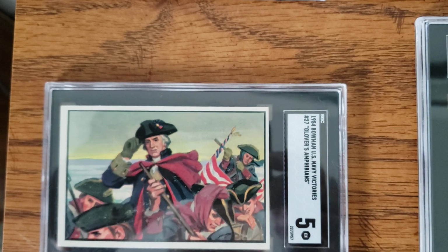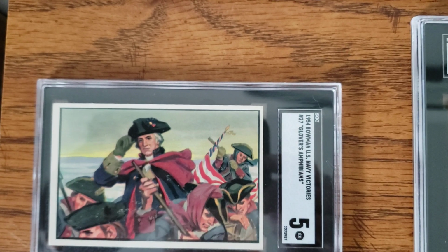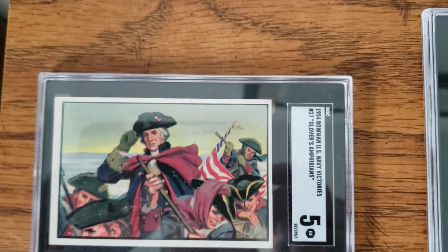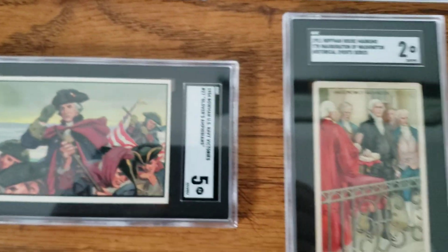giving credit to John Glover's men who did the actual carrying over during the crossing of the Delaware. Neat card, great artwork on it, nice grade. I've had this for a long time. These are really cool, U.S. Naval Victories. So if you see one of these, it's a cool addition.